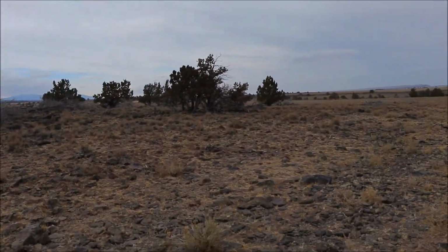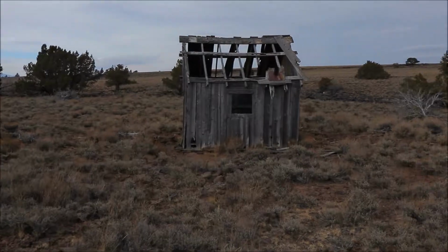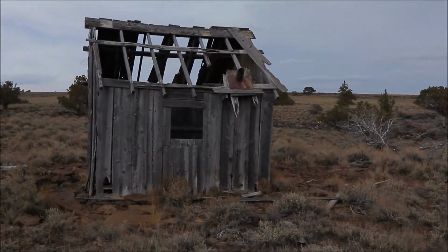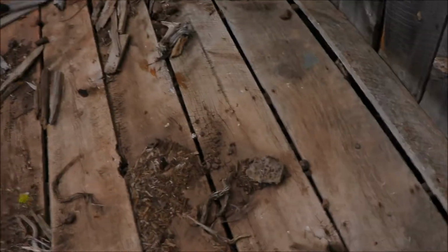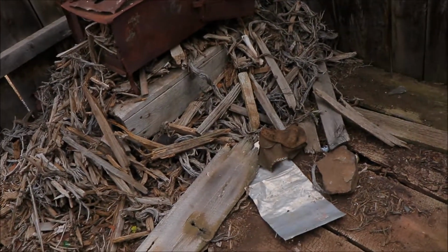And I can see the cabin. Right there. So here we are at the Haw Cabin. It's almost the exact same style of building. Wow, it's like a big rat's nest here. Not really much to this one. There's an old shoe right there. This thing's all tilted and kind of on its last legs a little bit.